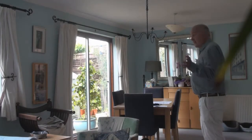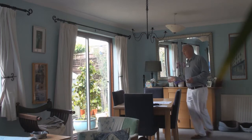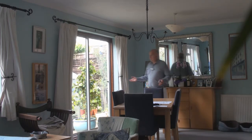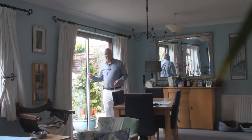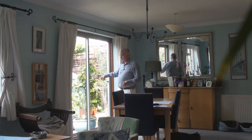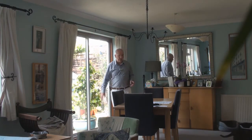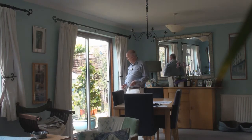Okay, so this is the other end of the room we're seeing now, and over here we've got the sliding doors, pretty ancient, I think installed in '78. Not a particularly big gap here, and I'm not even sure what the thermal capability is of these doors. They do get condensation down at the bottom when it gets cold in the wintertime.